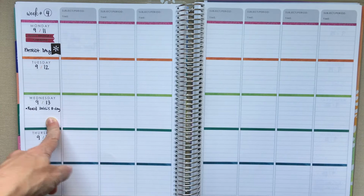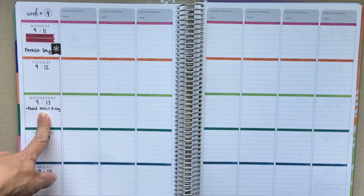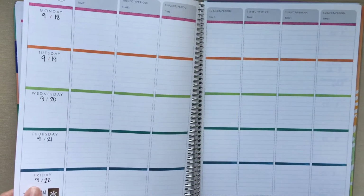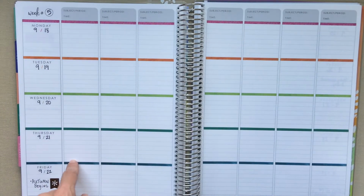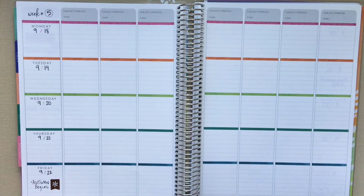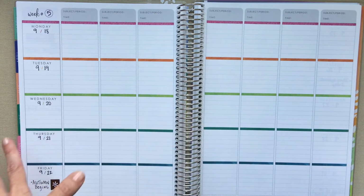And I did write in a few of the people's birthdays that we might want to talk about in school, just to remind myself, because if it's not on this weekly thing, I don't see myself going back and looking at the big calendar a lot. So that's why I said I don't see myself using the big calendar a lot. I see myself using these pages a lot.